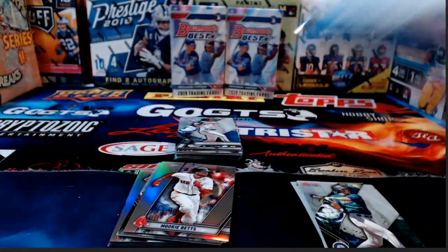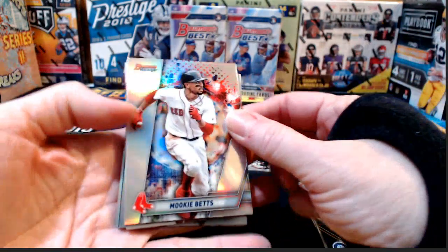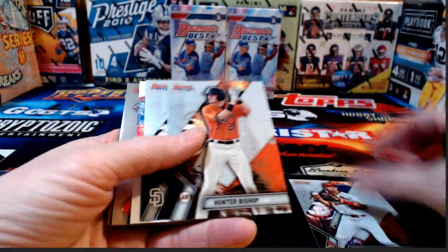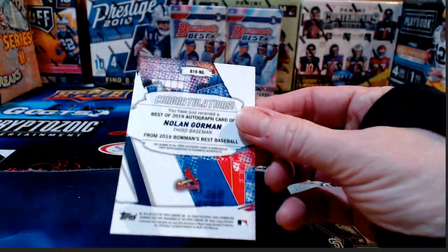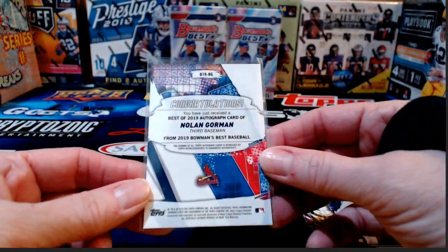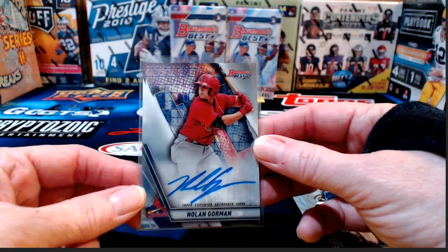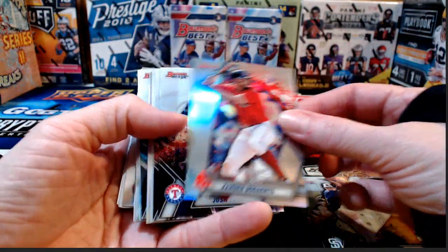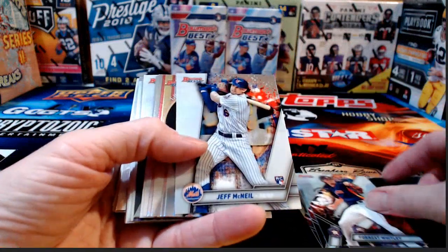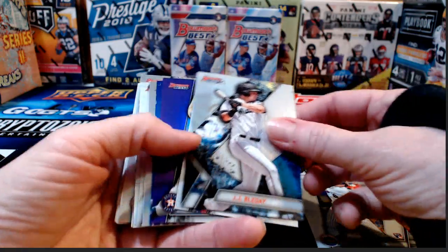The Tigers, a die-cut Brock Deatherage. Mookie Betts for the Red Sox. And our autograph. Ooh, that's a good one too. I like who we're pulling out of this case, half case. Nolan Gorman comes out with a base autograph for the Cardinals. Xander, Red Sox. Corbin Carroll, Diamondbacks. Machado, Padres.